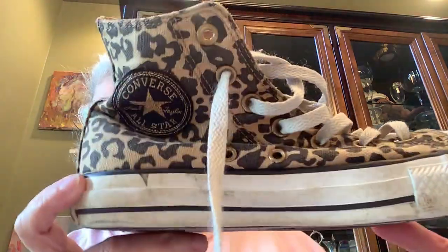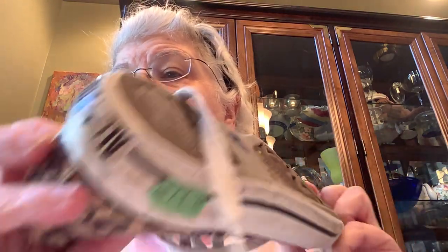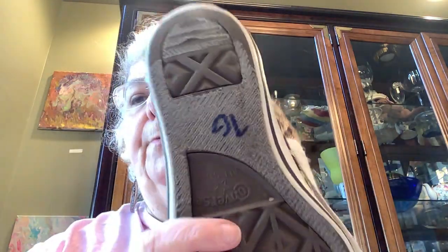And then I got these, all Converse. I got them for half price. They were $7.99, so I probably paid $4 for them. But they're Converse Leopard. They have a sparkly gold logo. They're in really good condition. Both of them look about the same. There's not a lot of wear on the heel. There's a little wear here, a little. But they're still in really, really nice condition.